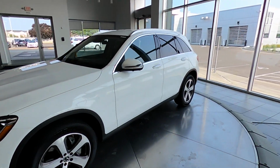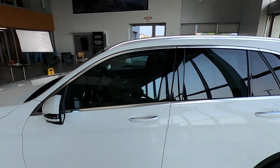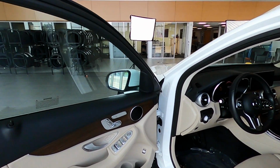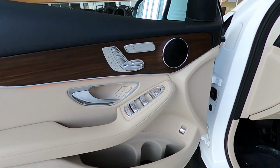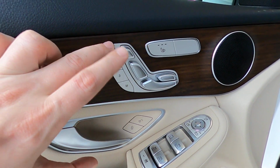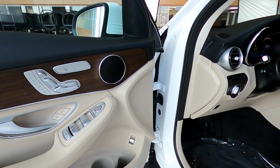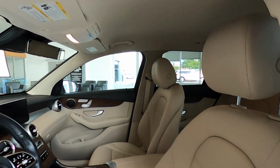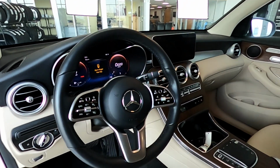So this 2022 model comes in a white exterior, and we have a beige interior. Got heated seats, both driver and passenger, as well as the memory seats here on the driver's side. Driver's seat, steering wheel.